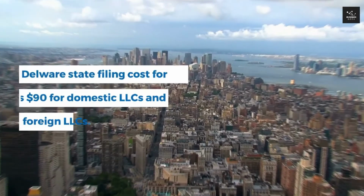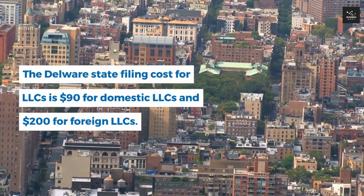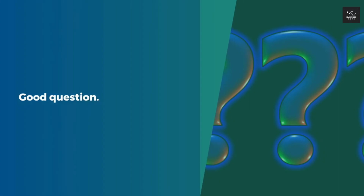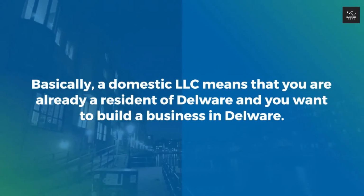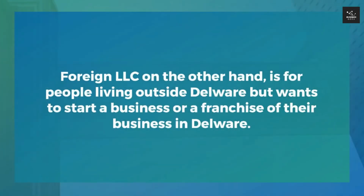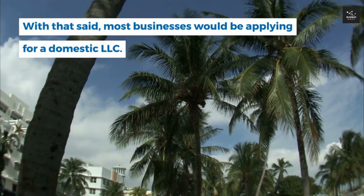The Delaware state filing cost for LLCs is $90 for domestic LLCs and $200 for foreign LLCs. What's the difference? Good question. Basically, a domestic LLC means that you are already a resident of Delaware and you want to build a business in Delaware. Foreign LLC, on the other hand, is for people living outside Delaware but wanting to start a business or a franchise of their business in Delaware. With that said, most businesses would be applying for a domestic LLC.